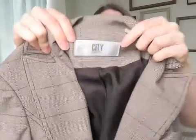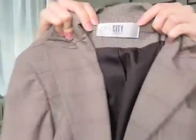This piece is by DKNY, which is probably why I've had so much trouble getting rid of it. On account of its designer label and the fact that I hardly wore it myself, I will probably attempt to sell this piece.